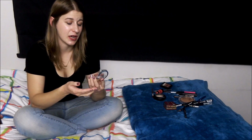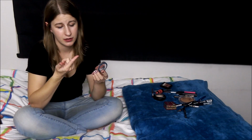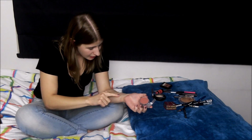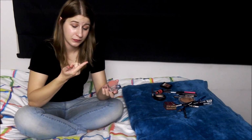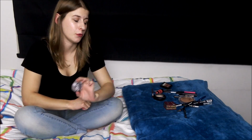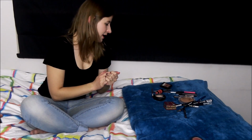But at the same time, I feel like this isn't very pigmented. It comes off on my finger, but then I feel like nothing comes off on my face. Oh, it's coming off on my arm as well. I don't know, guys. What do I do with this? I'll put it in the maybe pile for now. We'll come back to it at the end. Yeah, so that was the last blush.